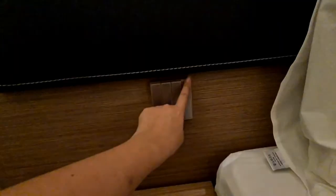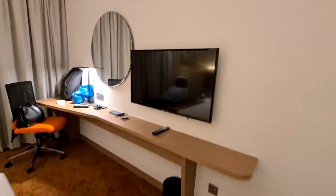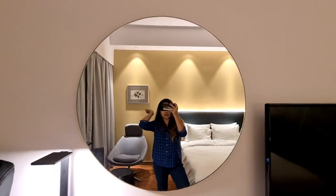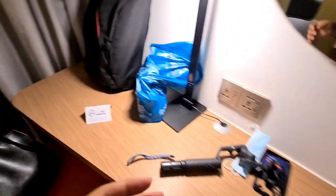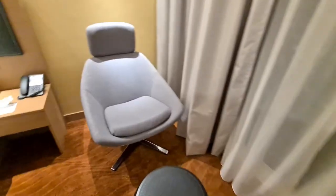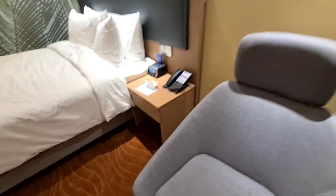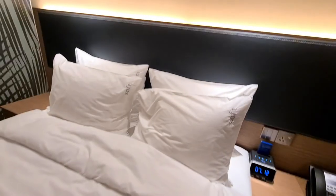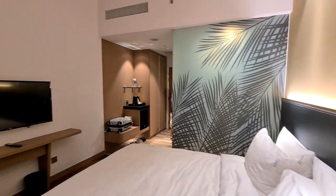And then I really love this. Look at that. So all the lights are controlled from the side table. You have a round shaped mirror again. Beautiful. I just got myself a few makeup items at Watsons on sale. So yeah, look at that. Ooh, I need to show this one. Power outlet. There's an outlet over there too. Okay, we have one here. Phone. And yeah, basically that's it.